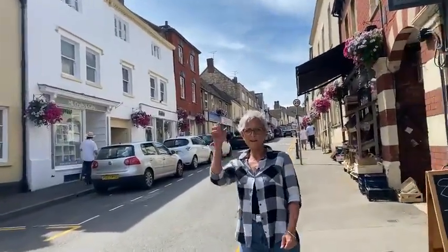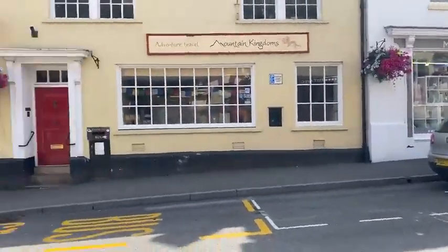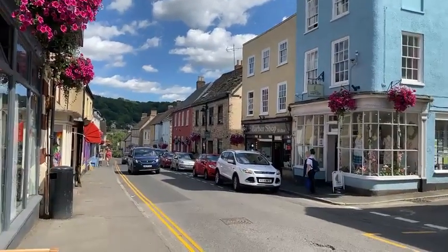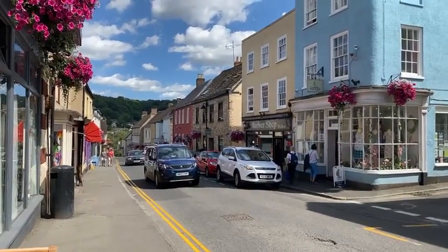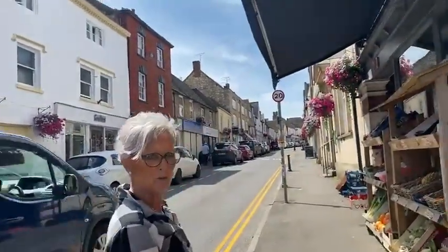Lovely view behind. I won't get you to turn around, but you've got the wonderful woods up behind you, so you get town with this lovely view of woods. Unless you want to do a very slow turn round, just to show everybody. Just nice to see the woods at the end of the high street. Then we've got the best vegetable shop.